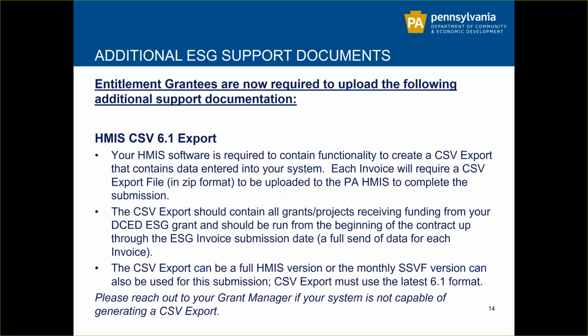It is a file that should be produced by your HMIS that can provide client-level data. It basically provides a zip file that has the programs, grants, and clients that you served, from the data that you entered into your entitlement's HMIS. It should be in a zip format, and it's got the CSV files within the zip itself. And again, your HMIS should have a tool or a process to handle that.